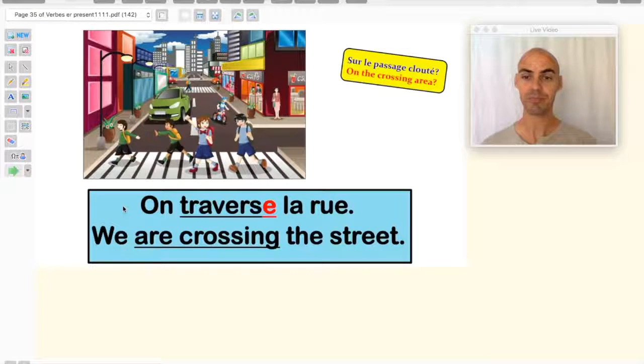Ensuite, now to cross a street, it's a different verb. It's the verb traverser. D'accord? Traverser. On traverse la rue. We're crossing the street. Remember, we use on all the time rather than nous, which is very formal. So one crosses the street. That means we're crossing the street. On traverse la rue.